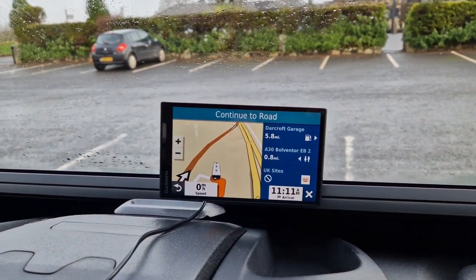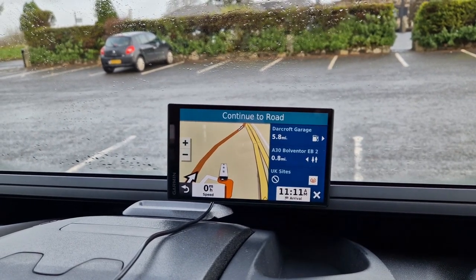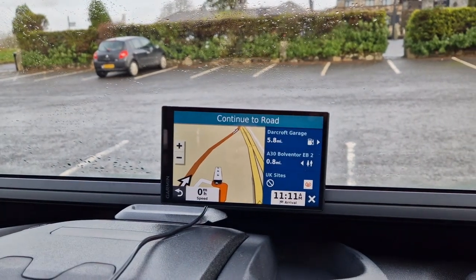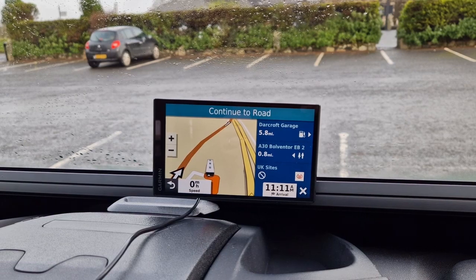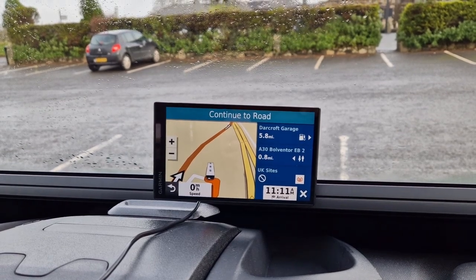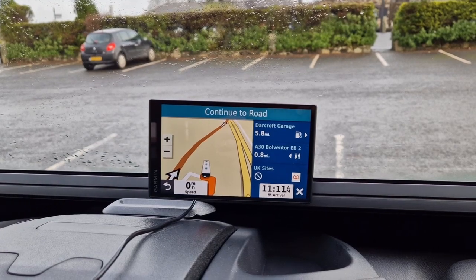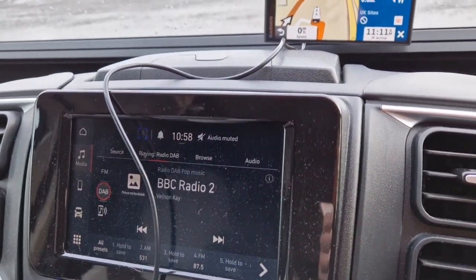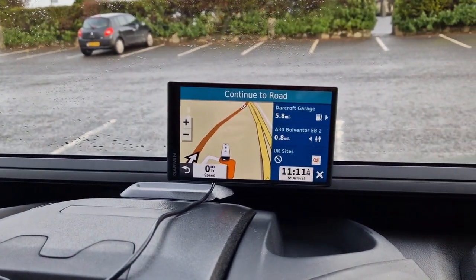And there's the caravan and motorhome logo comes up as well on the map, so it's really useful, and it shows you where there's a gradient coming up on the road and things like that. I was a bit disappointed at first that it wasn't a built-in sat-nav in the cab, but I actually prefer this one. It's really good. Very impressed.